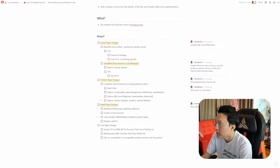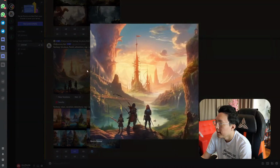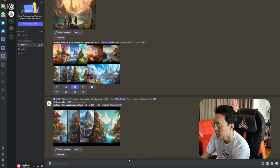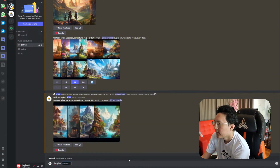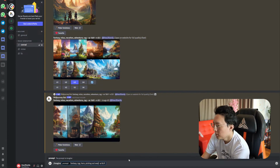Basically what we want to do is use Midjourney to generate some really beautiful imagery. You can see we can get some really beautiful imagery just if we look like this. But for now, I'm going to show you: slash imagine, fantasy RPG, of course AR 16 by 9 for sure. Fantasy RPG hero. Beautiful website, actually, don't need beautiful website, we just need hero, taking out weapons.